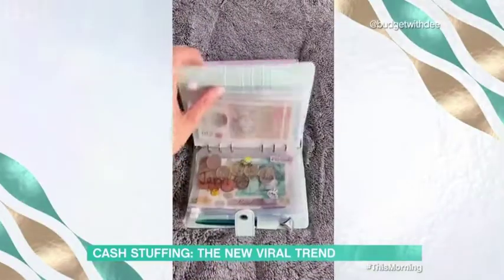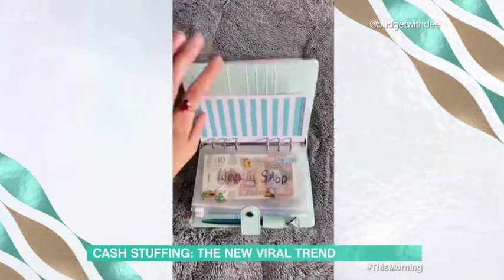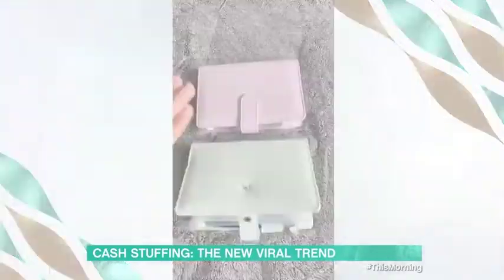But listen, whether you're terrible at budgeting or you want to start saving for a special occasion, as you've seen, Dave Fishwick is here to tell us all about the TikTok trend that is literally taking over: cash stuffing. Explain. 530 million views it's got on TikTok. It's a new craze. Brilliant. So here we go. This is someone's wallet. Dave, explain what it is.